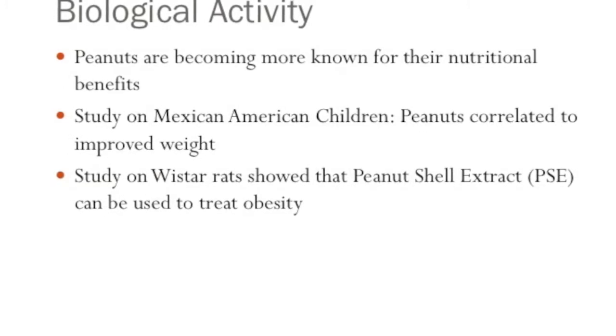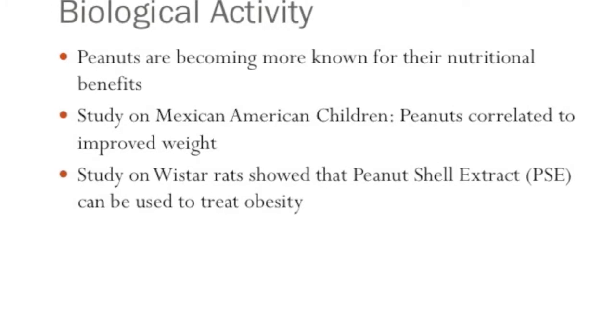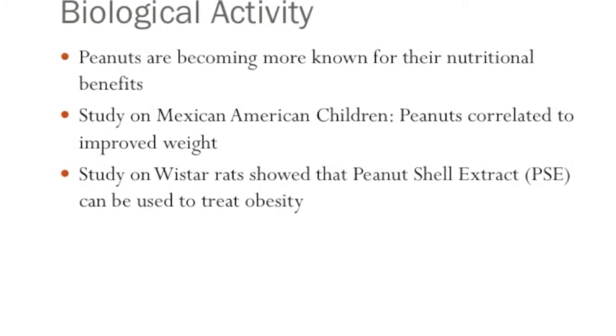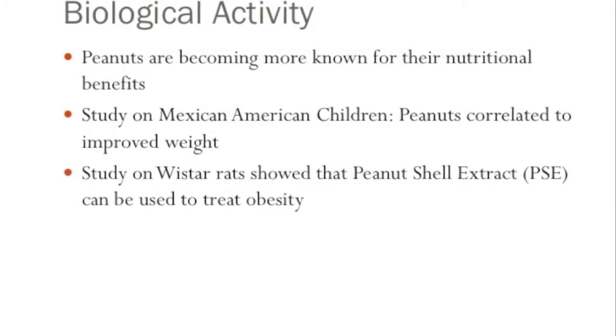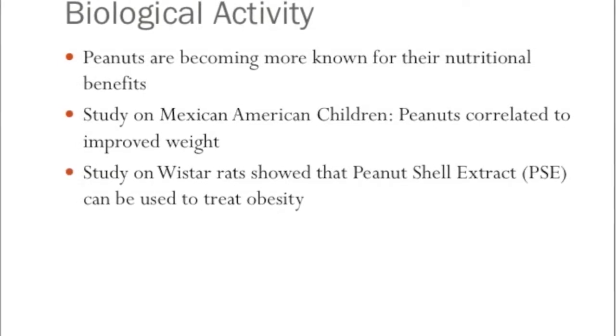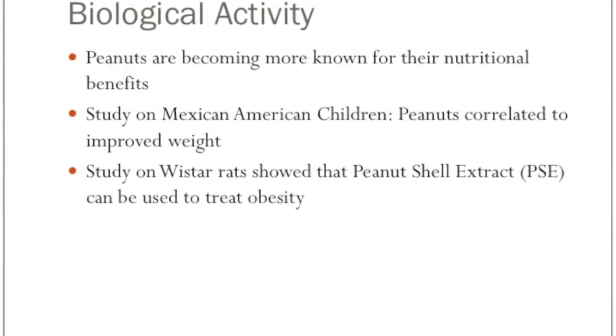Another study was done on Wistar rats that tested the effects of peanut shell extraction, or PSE, in the treatment of obesity. The results showed that PSE inhibits a number of lipases as well as increases fecal fat excretion. Overall, the study suggested that PSE may inhibit fat absorption and potentially be beneficial in obesity treatment.